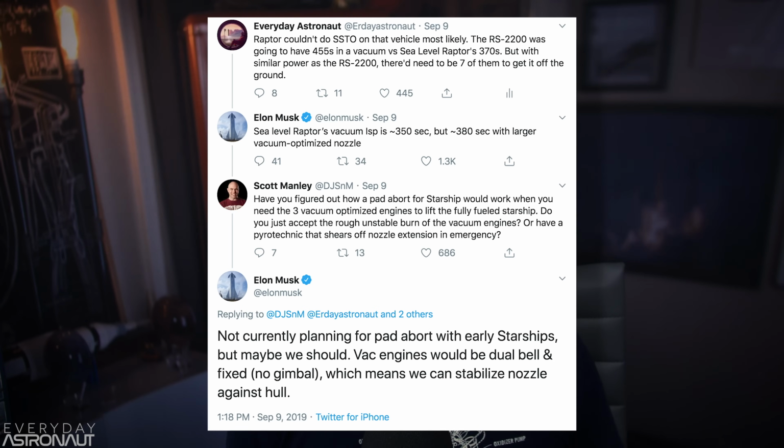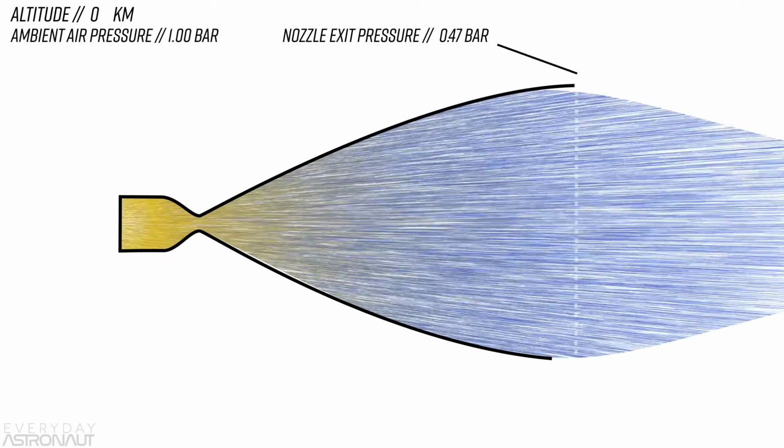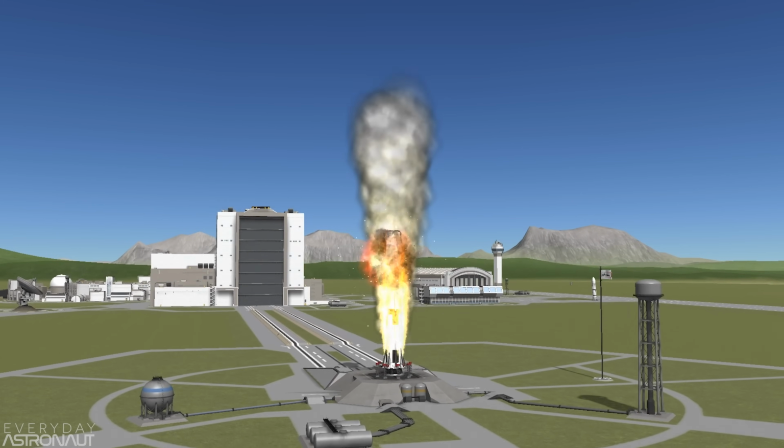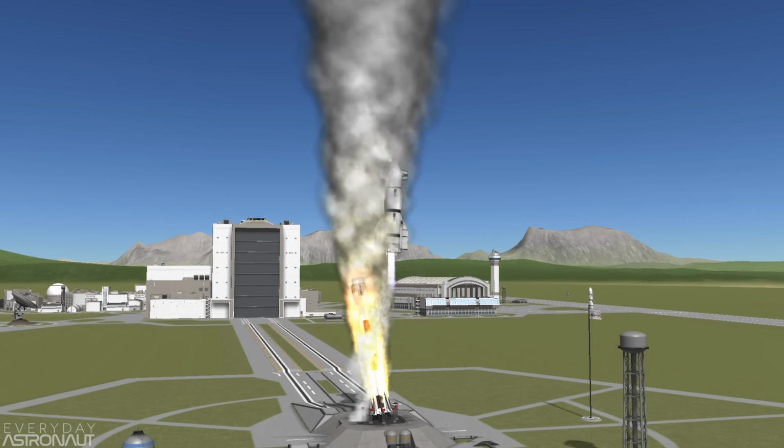You also might ask, how could they fire vacuum optimized engines at sea level? I mean, that was a big part of the Aerospike videos, that you can't really do that. Well, according to Elon, they could have a dual bell design and fix the nozzle to the bell wall, which can help stabilize it. And in general, yes, you can actually fire a standard vacuum nozzle at sea level in an emergency, but it's very likely to fail. But why not try it if the other option is complete failure anyway? So the pad abort, kinda, maybe a little. Well, it's at least better than the Space Shuttle's full lack of abort options while sitting on the pad.